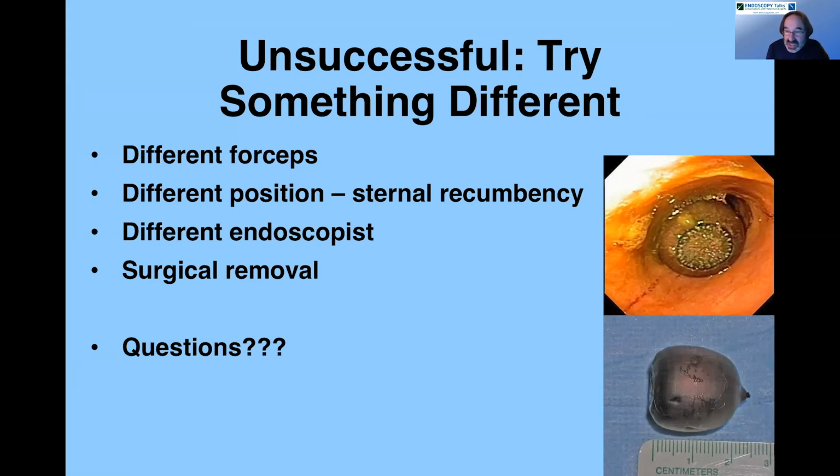If you have the luxury in your hospital of having more than one veterinarian trained for endoscopy, then pass the endoscope, because sometimes another person will do it a little differently and they'll take it out. And finally, remember, you've got an animal under anesthesia. The longer it's under anesthesia, the bigger the problem, and the more expensive it is for the client. So it may be more efficient early in your procedure to say, too many pieces, too big, too slippery, time to consider surgery.